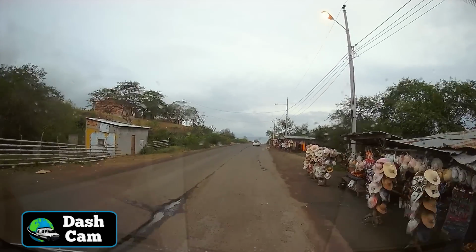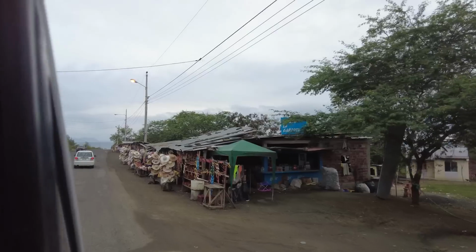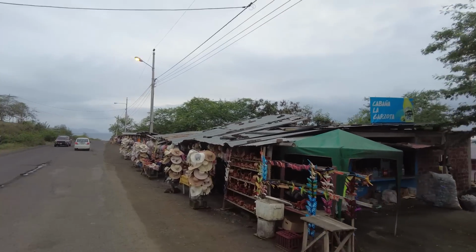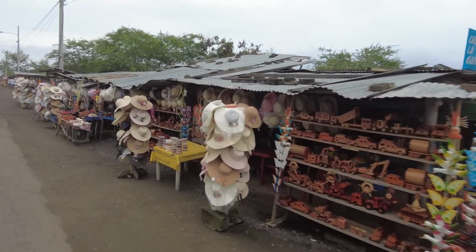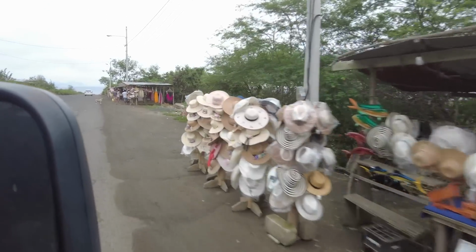It's always a delight when we come across a little area that has the little vending stands with their own little theme, their own specialty, and we just came through Hat Town.